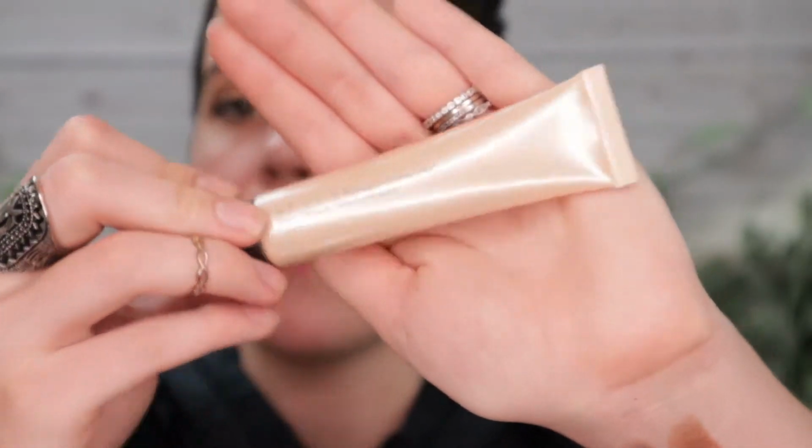Okay, next I think that I'm going to move on to my face, and for primer, I think I'm going to use the Becca Backlight Priming Filter primer here and just apply this all over my face. Take off this ring because I'm scratching my face.